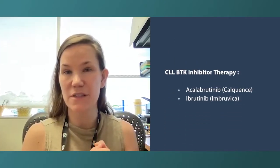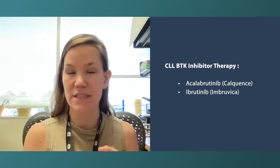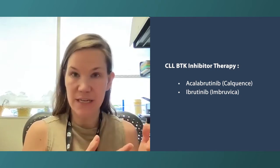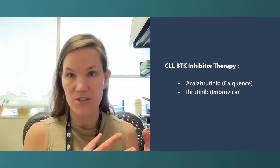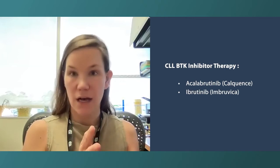The two main treatment classes that I spoke about: the BTK inhibitors work really well, even in people with these really bad prognostic features. People with the 17p deletion or TP53 mutation can have disease control for 6+ years on a BTK inhibitor, which is really good. And that was not the case a decade ago when we didn't have these drugs. So that's something that's been hugely beneficial for our patients.